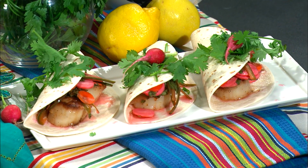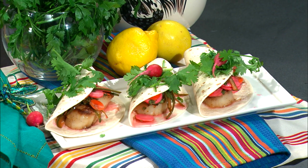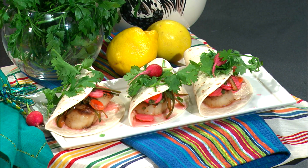So I have my seared scallops. I'm gonna use my tortillas, put some scallops in my tortilla, top it with my pickles, and you're ready to go. Quick and easy. It's a great thing. You can use shrimp, you can use fish, you can use a combination if you like.